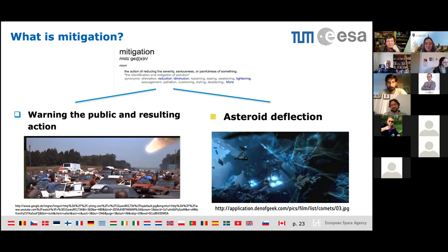Deep Impact is a bit more down to earth, more realistic, I think. And in the end, they focus their activities on evacuation. As you can see, that has its challenges. Here, the roads were fully blocked and people didn't get away in time.